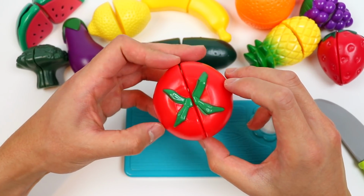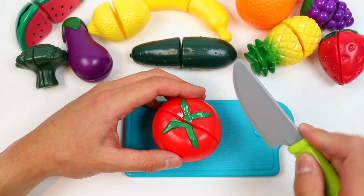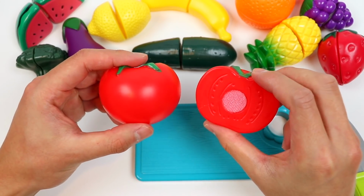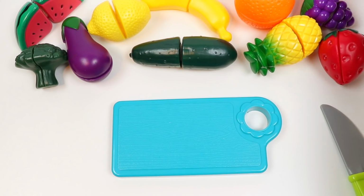Now let's slice this red tomato. How can you hate tomatoes? You can make pizza sauce with them. I want some pizza now. Let's move on to another vegetable.